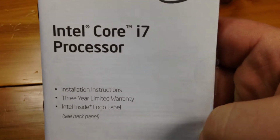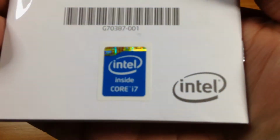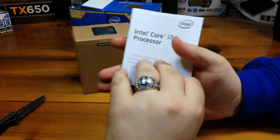Right. We get a manual. Let's look at the manual. The manual's ripped. That's sad. Yep, installation instructions, warranty information, and a sticker. It's a fabulous sticker. It's all glittery out here, and I like it a lot. This is a really nice sticker, and there's my thumbs up. Yeah, this sticker will be going on my case.